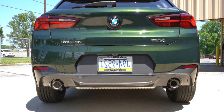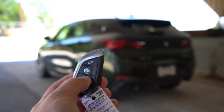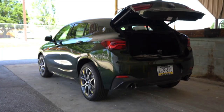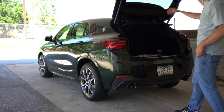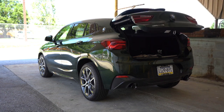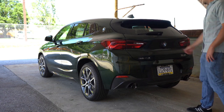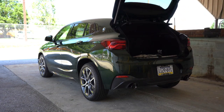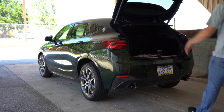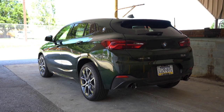Thank you. Since we are around to the back of the X2, when it comes to opening that rear tailgate, it is a power tailgate and a hands-free tailgate as well. There is a button on the key fob itself. Again, it's hands-free and power tailgate. There's also a button on the driver's side door. But my favorite way to open the tailgate is the hidden way through the BMW logo on the tailgate itself. You simply press in on the upper portion and it is going to automatically open up for you. So that is the way I personally would always open this thing up.